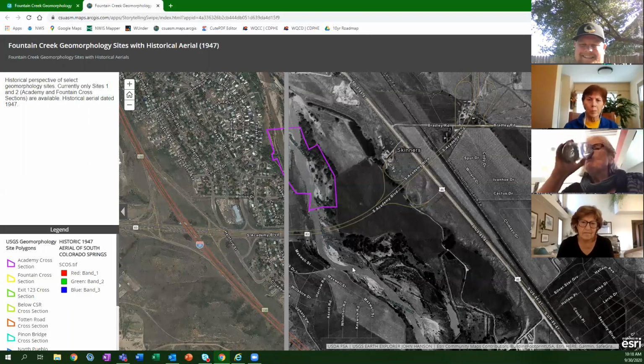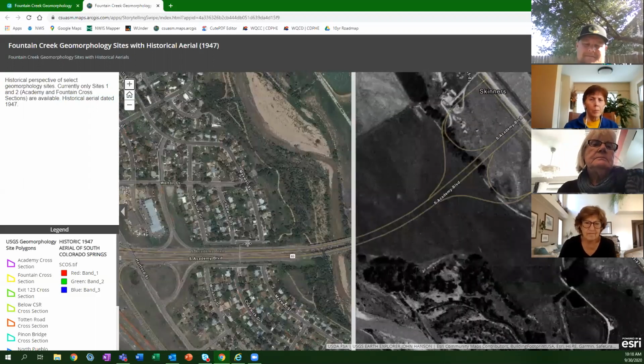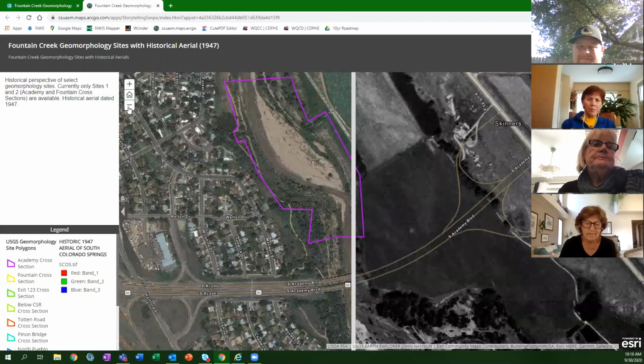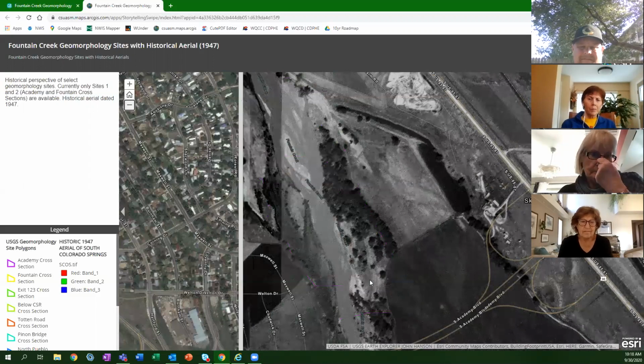But we can come in here and look at our geomorphology sites and kind of get a feel for how they've changed over time. And I'm hoping to add more layers to this as well. Instead of just 2 years, add like 10 years of data in. Takes a lot of data, gets a little challenging.